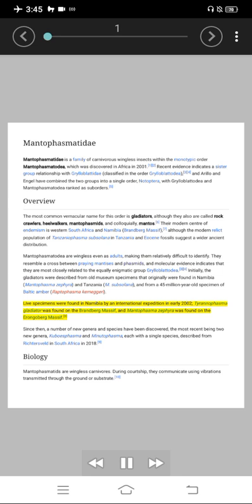Tyrannophasma gladiator was found on the Brandberg Massif, and Mantophasma zephira was found on the Orongoberg Massif. Since then, a number of new genera and species have been discovered, the most recent being 2 new genera, Kubosphasma and Mantophasma, each with a single species, described from Richtersveld in South Africa in 2018.